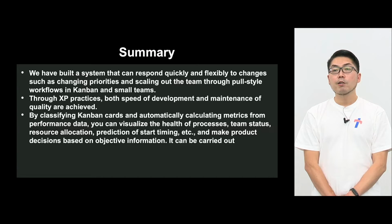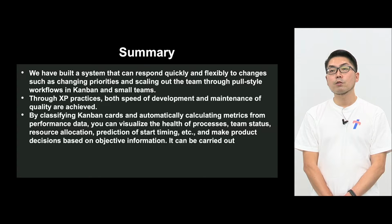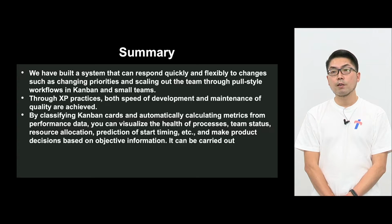So this is the summary of my presentation. On the Yahoo Japan top page, with the Kanban and small team pull type workflow method, we are changing the priorities and scaling the team sizes up and down and so forth, so that we can be flexible and quick in response. By using XP, we are maintaining both speed and quality of development work. And also by classifying the Kanban cards based on the track record, we can calculate the prospects and estimates in the future, and visualize the process health, team status, resource allocation, and prediction of starting time, and so forth.